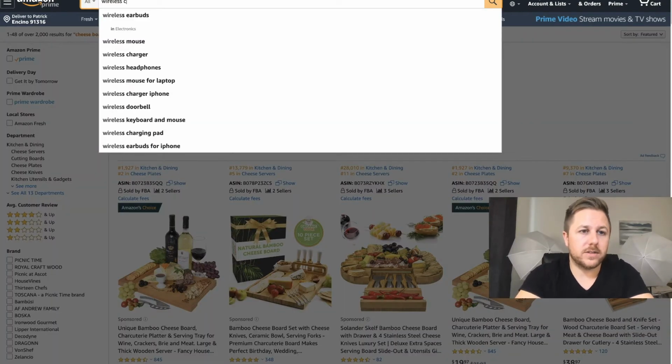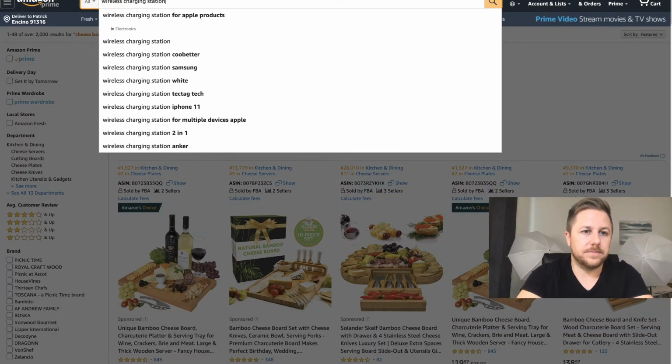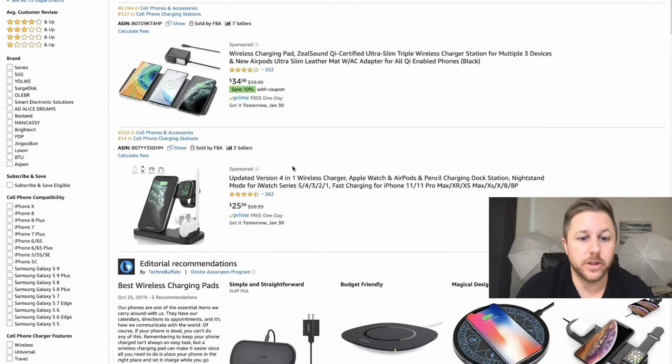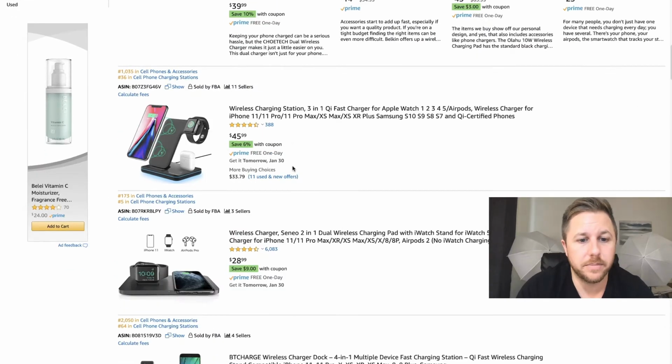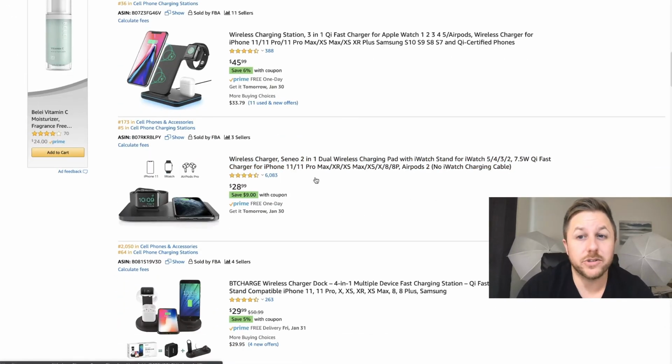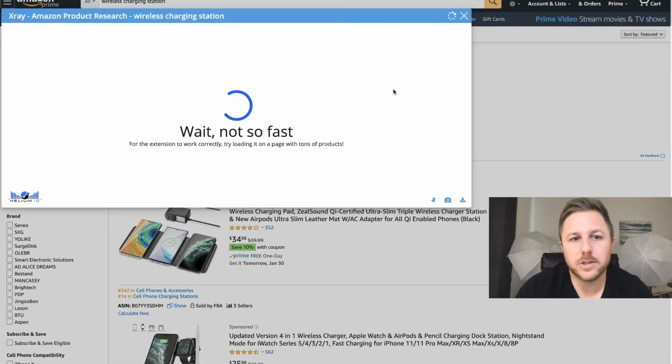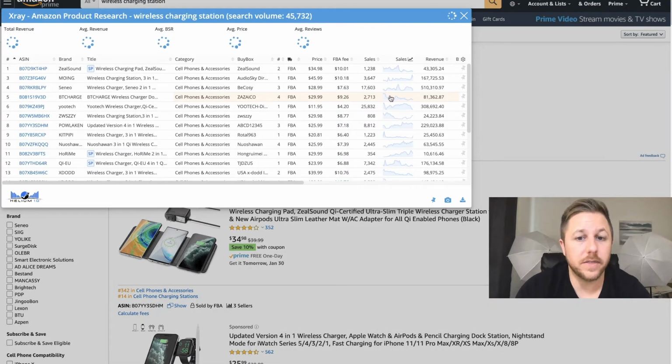So, wireless charging station. I actually got one of these for Christmas. It's pretty cool, but it is really competitive if you wanted to sell them. Like this guy has 6,000 reviews, so right away, it's going to be hard to compete with that. A lot of these are the Chinese suppliers as well. But let me pull up X-Ray here and show you what the revenue is on these products.